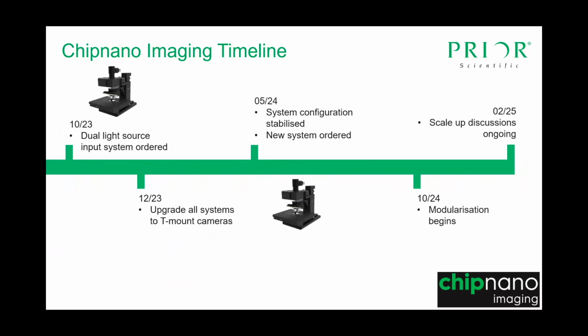We then implemented the dual light source input system because they wanted to increase the number of imaging modalities that they could have access to. Then they upgraded to T-mount. They were able to tune some of the optical design on their end to get an even bigger field of view out of the camera that they'd chosen. And it's really only in the last year that we've stabilized the design, and we're now starting to talk about how they might spin out into production. Is the design meeting all their needs? Pretty much yes. How can we then take that into a more scaled up production cycle?